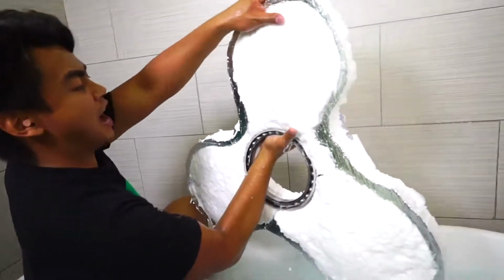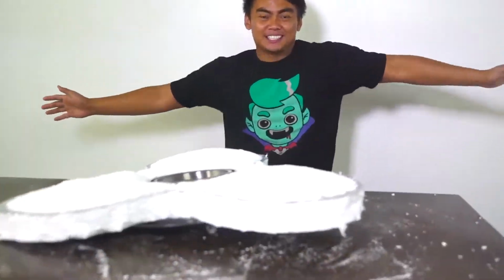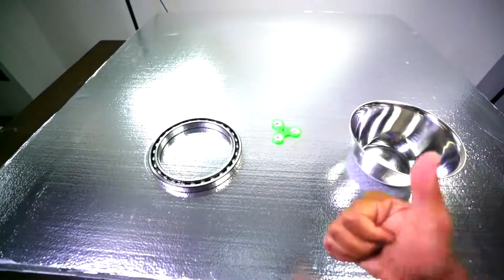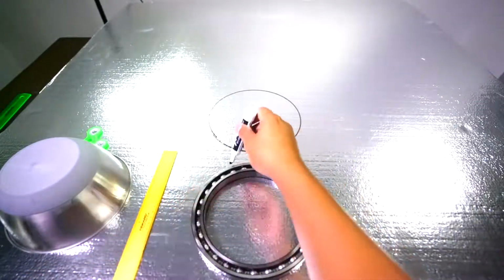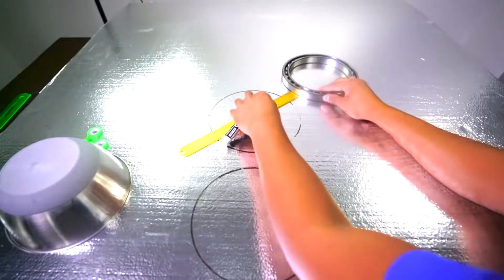Yeah! Fidget spinner bath bomb! Woo! What's up, YouTube? Today we are going to make a giant fidget spinner bath bomb. Hey, let's do this. We're gonna need some styrofoam, a fidget spinner, a giant bearing, and a bowl. From here, we're gonna take some differential equations and some calculus 3 to get the right equation, to get the right format of the size of the giant fidget spinner.